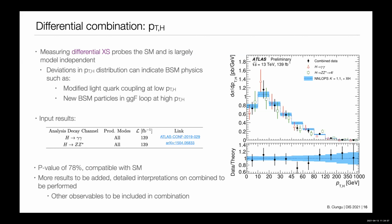The one thing I know is that we have put out the interpretations on PTH, at least from ZZ, but as far as direct searches, I'm not super sure when those will come out, especially not from CMS. Okay, sure.